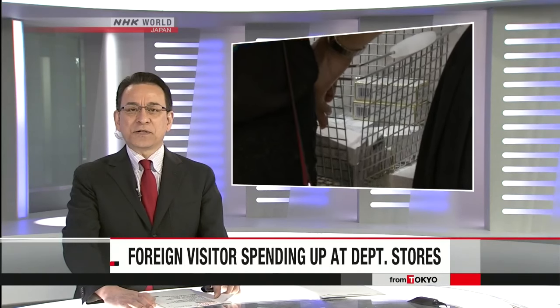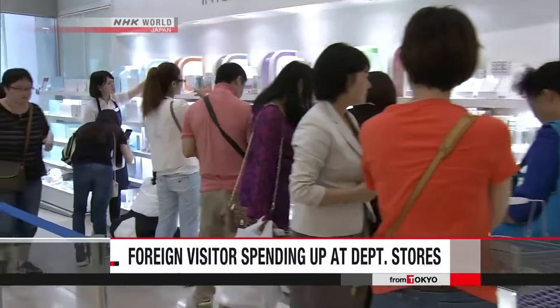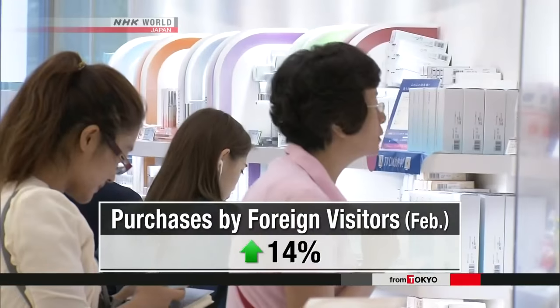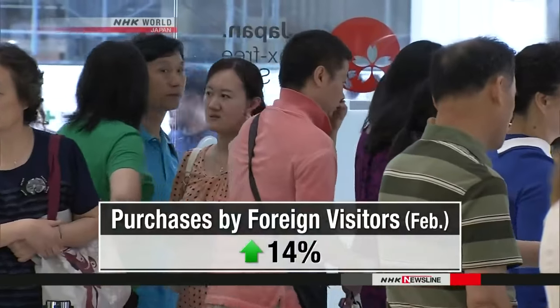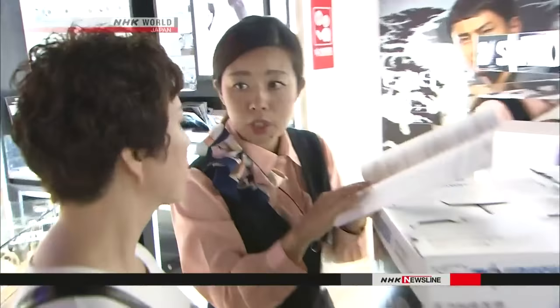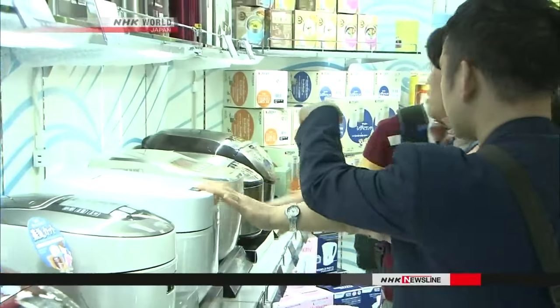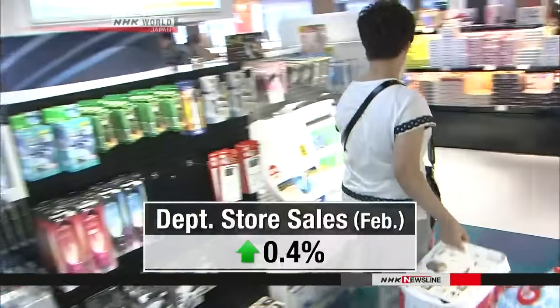Japanese department stores saw record spending by overseas visitors last month as Chinese tourists flocked to Japan over the Lunar New Year holidays. Purchases by foreign visitors in February totaled about $290 million, up 14% from a year ago. The Japan Department Stores Association says the uptick reflects a growing number of visitors from China and other countries. Overall department store sales rose 0.4% from a year ago, the first increase in 4 months.